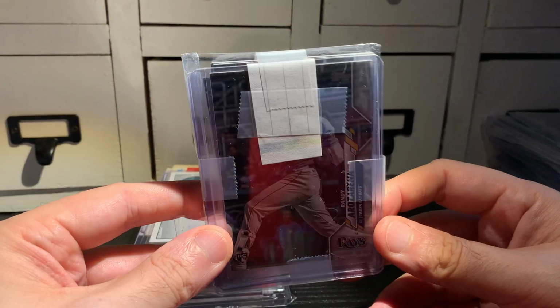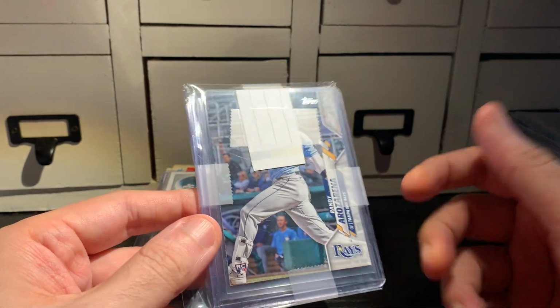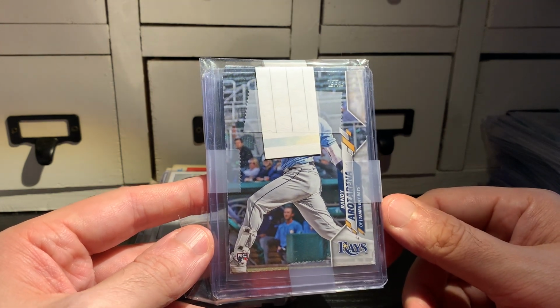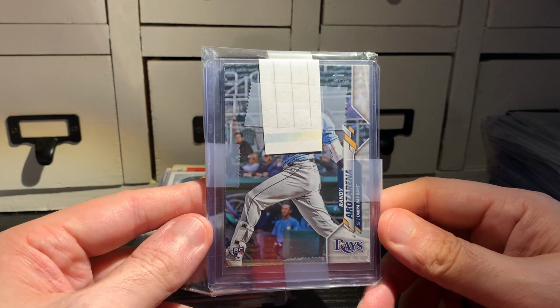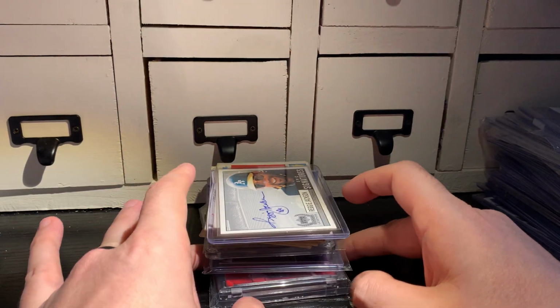Arozarena, picked up a lot of, I don't even know what's in there, 5 or 8 base update rookies. He has his little thing, like I said in my last video, his little issue going on with his family stuff in Mexico. But it's Mexico, so don't take a whole lot at face value when news initially comes out. So not super worried about Arozarena.